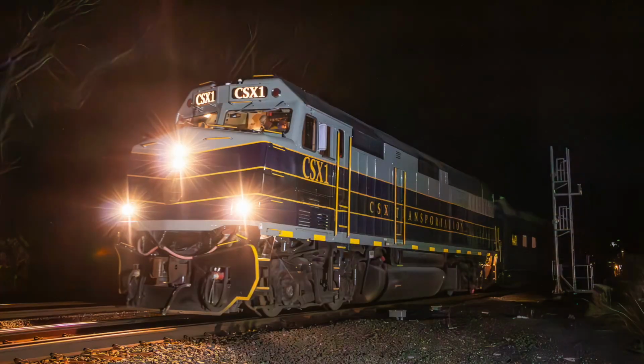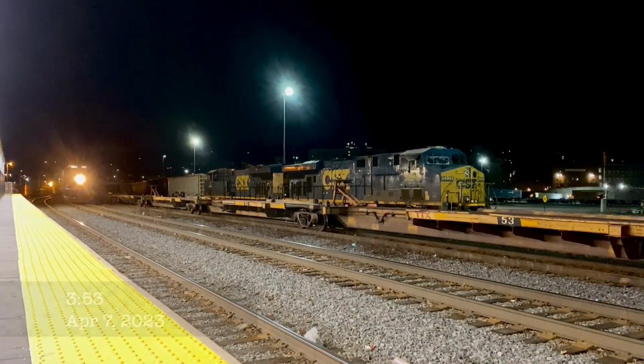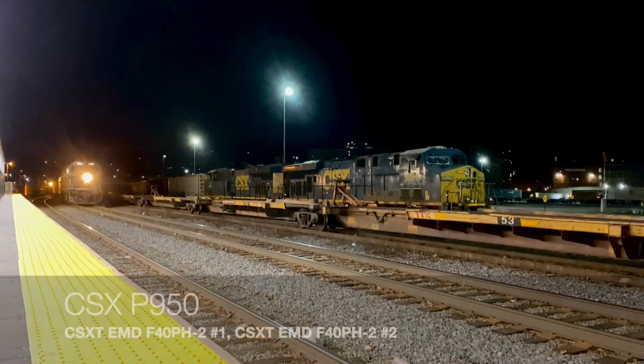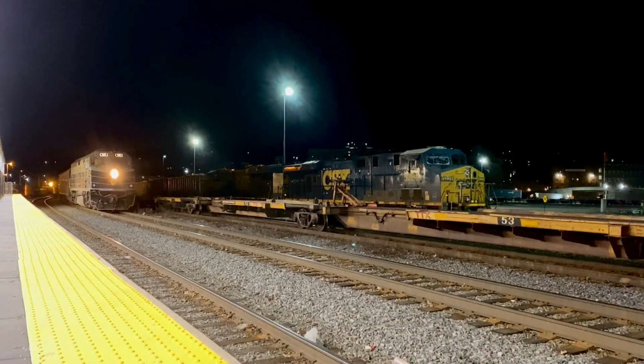To end the night, the Technical Research Special would run east to the interlocking at milepost 44, 1 mile east of Worcester, and then head west to Worcester Station to drop off the people working in the inspection car. At this point, delirium had set in, so we threw caution to the wind and went to one of the places you never want to go at 3 a.m., Worcester, Massachusetts. Just before 4 in the morning, we saw the Technical Research Special, symboled P950, pulling past the temporary platform at Worcester Station.